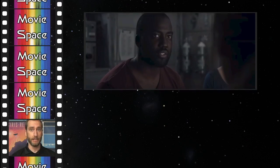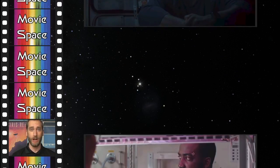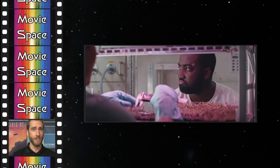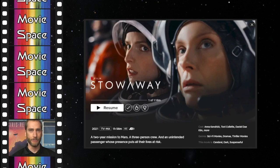The worst thing about the movie, though, I've got to say, is the stowaway himself. And for somebody that wasn't expecting to go on a mission to Mars, he had a pretty far-ranging wardrobe. I counted at least 6 different shirts that he wore during the course of the movie. So pretty amazing that somebody that was not supposed to be in the spacecraft had a fully stocked wardrobe. Not giving anything away, but there you go.